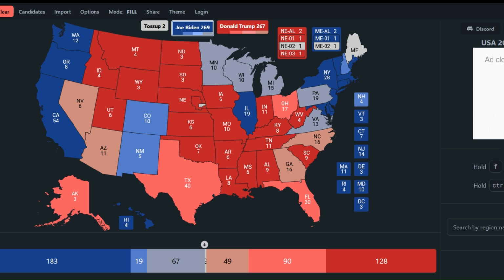All that being said, this is Biden's easiest path. This is not the likely path. This is the easiest path. Okay, this is the easiest path to get to that bare minimum threshold. And obviously, I didn't want to give Biden the state of Nevada compared to Michigan, because Nevada isn't going to make him cross 270. So obviously, a lot of factors that I considered into this.